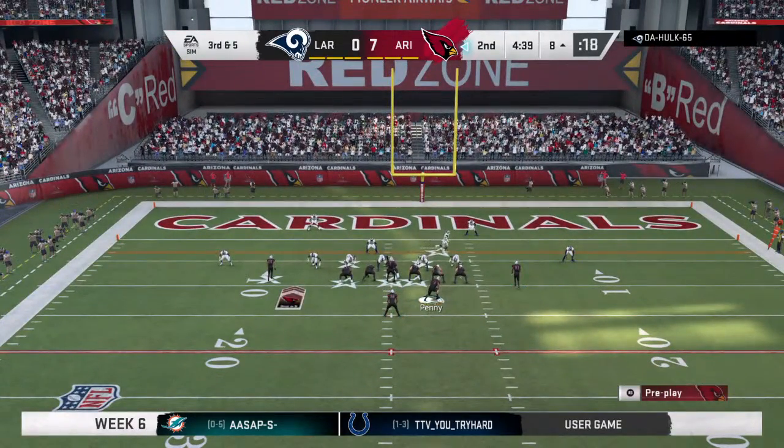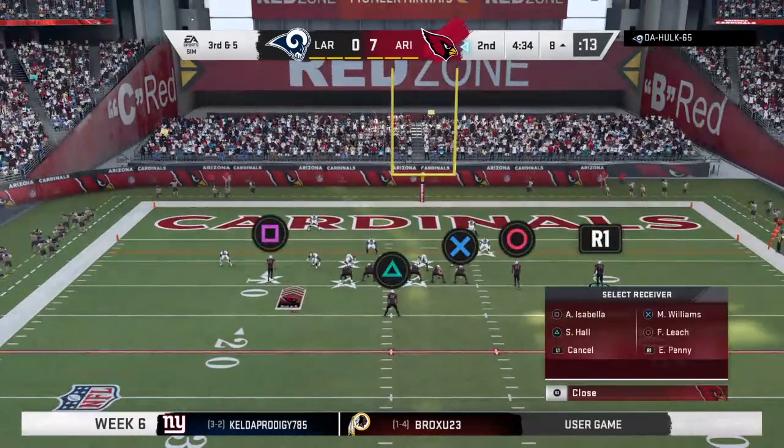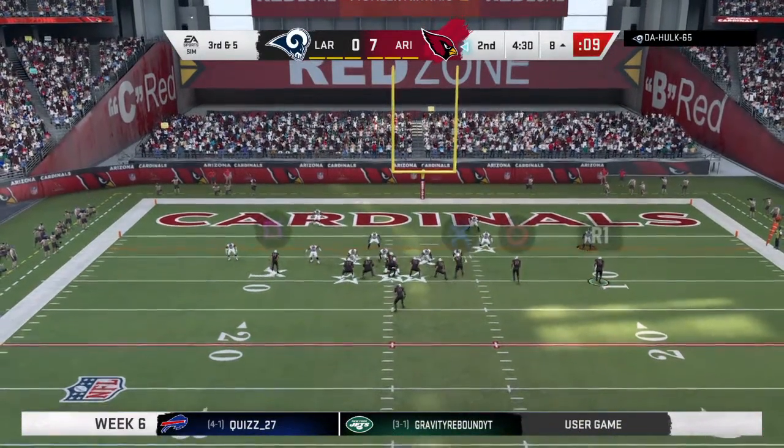54. Go. Target. Mike 5-4. Mike 5-4. Let's go. Hey, watch that.